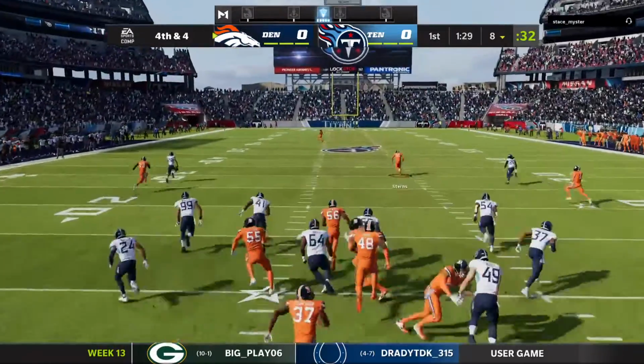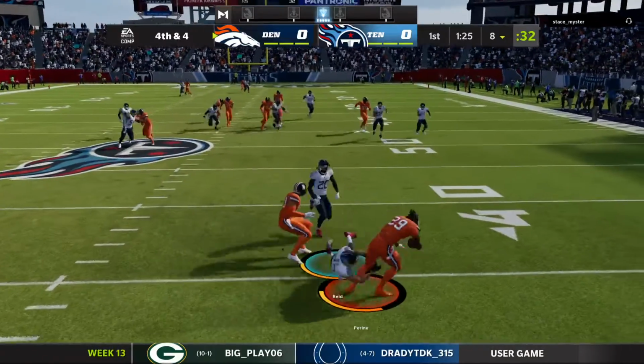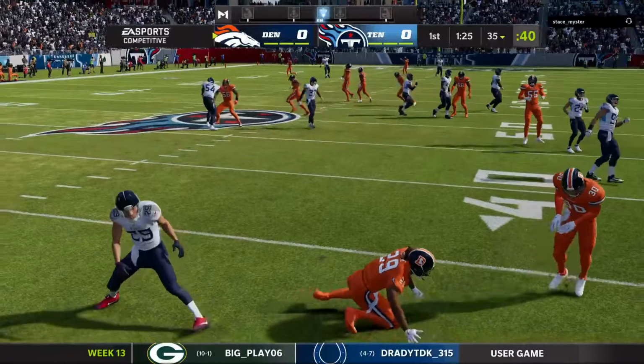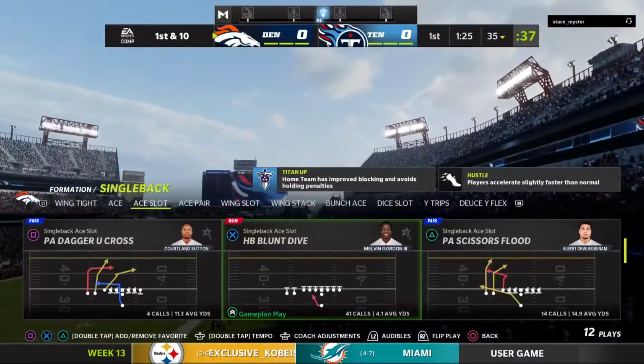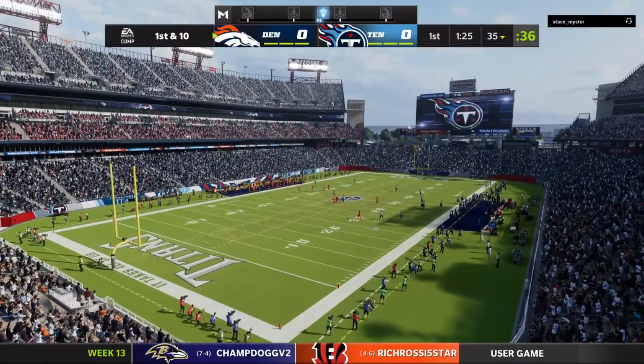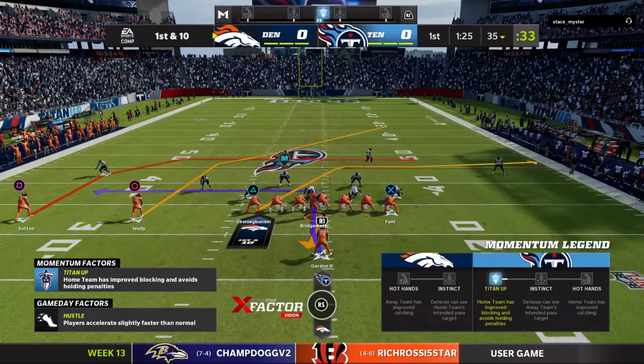The punt team on now is from their end zone. They get it away. We'll call that a punt of 54 yards. Well struck. And the Broncos take over. 1st down and 10.